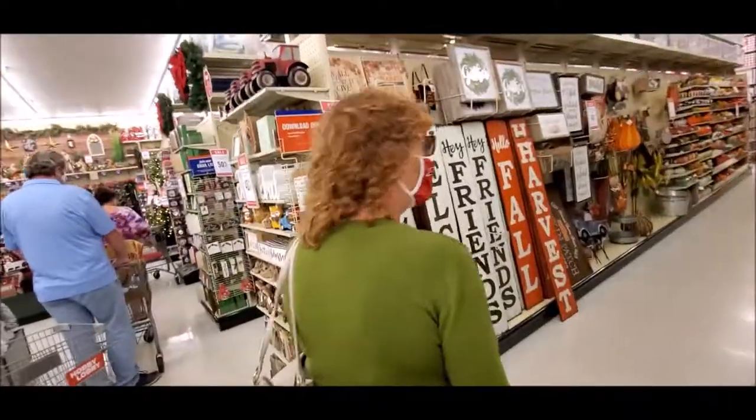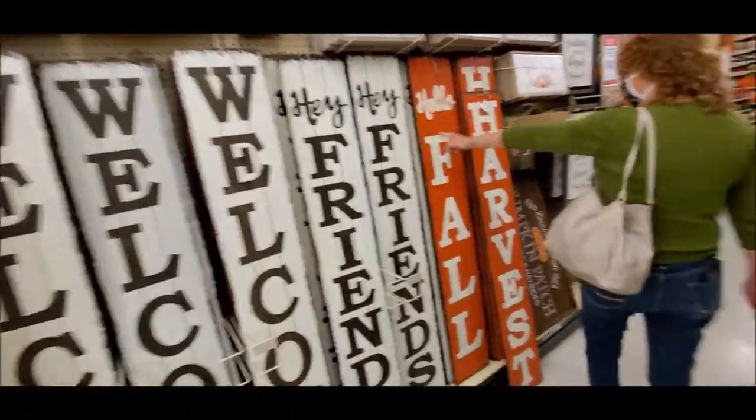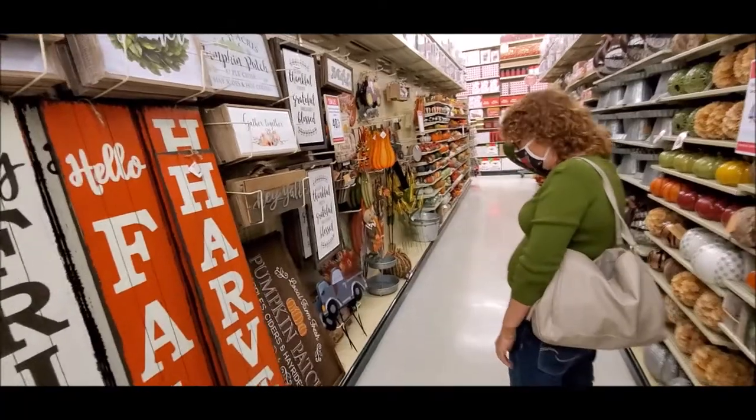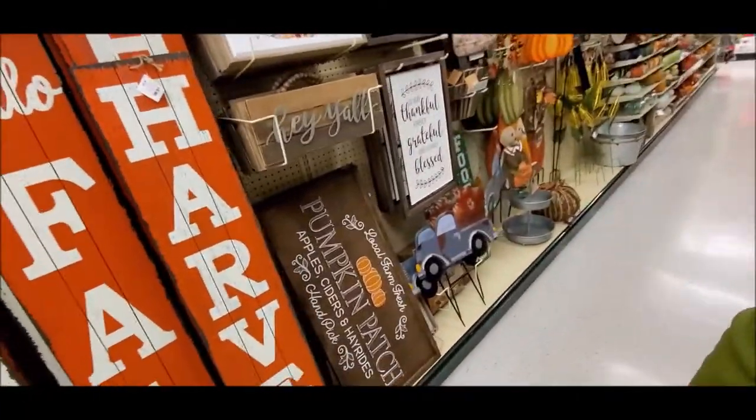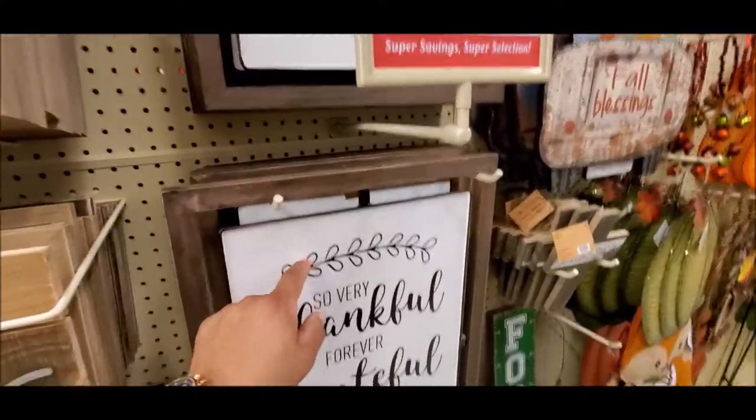Mm-hmm. These are the signs. We made these ourselves. Hello, Paul. And we bought the wood. Yeah, we did everything ourselves. I mean, I like these. These will give you ideas. Metal with wood around it.